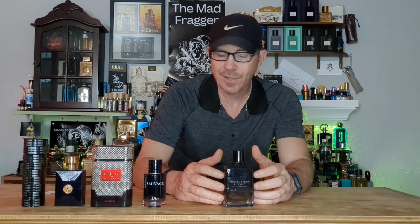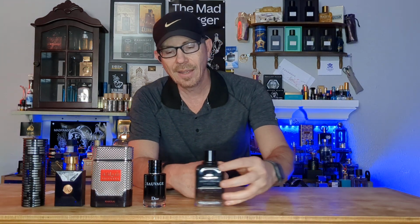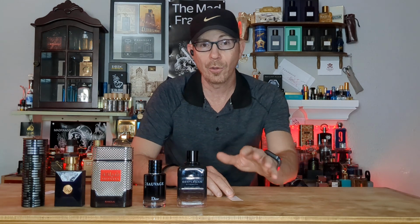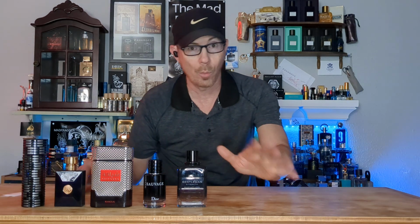The way the basil's used in this one makes it very unique, in my opinion, and a really good one that stands out to me in the Gentleman line, and I think a very versatile fragrance overall, which is what this list is all about. And this is one I could see being a signature scent, no problem.